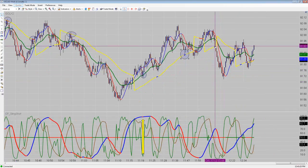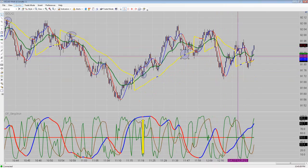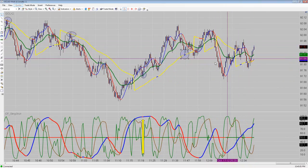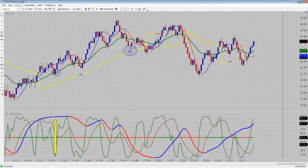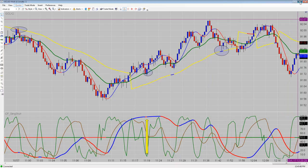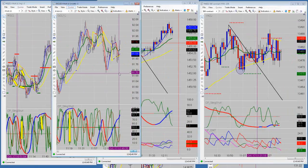This one right here would have been a losing trade if you had bought that. That dropped right through. This one right over here, depending on your risk, would have turned out to be a win. This is winning right now, as a matter of fact. Okay, and that was all there was on crude. All right, so I ended plus 2 ticks on crude, plus 25 ticks on gold, plus 6 ticks on the NQ, and minus 8 ticks on the ES. That was the live trading room this morning.